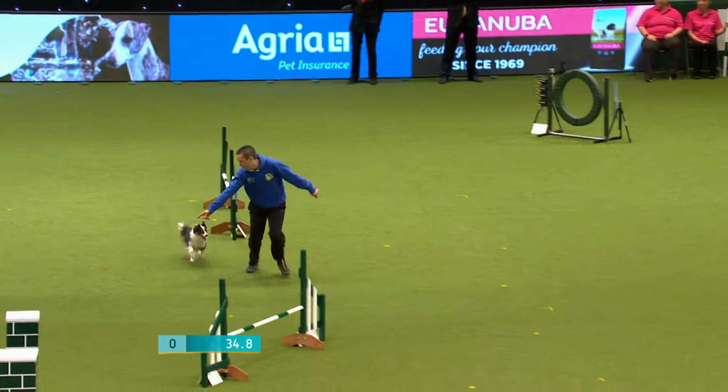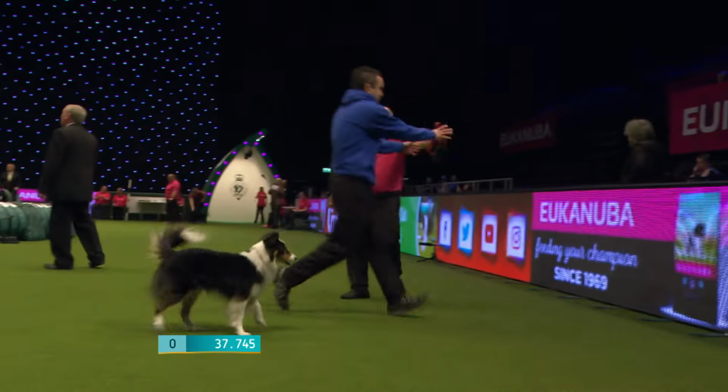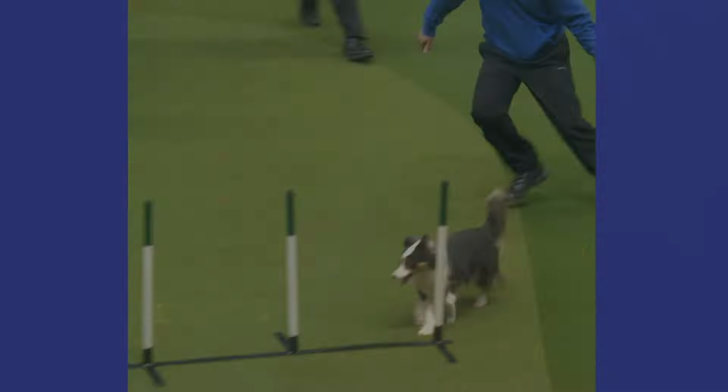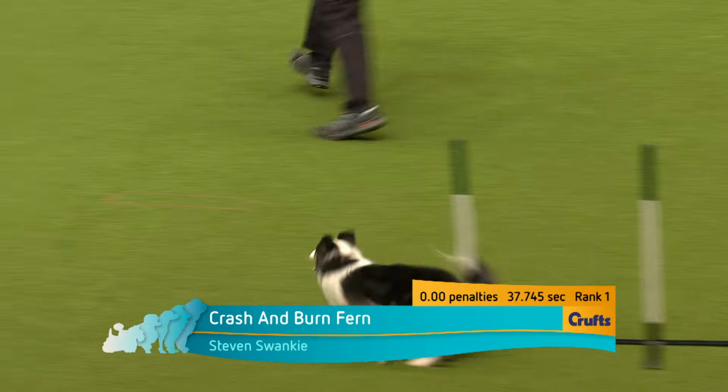So Stephen showing us where the course goes, and over the final jump, the Kennel Club jump. 37.745 on a clear round. That's a great start, well done. So that is the time to beat.